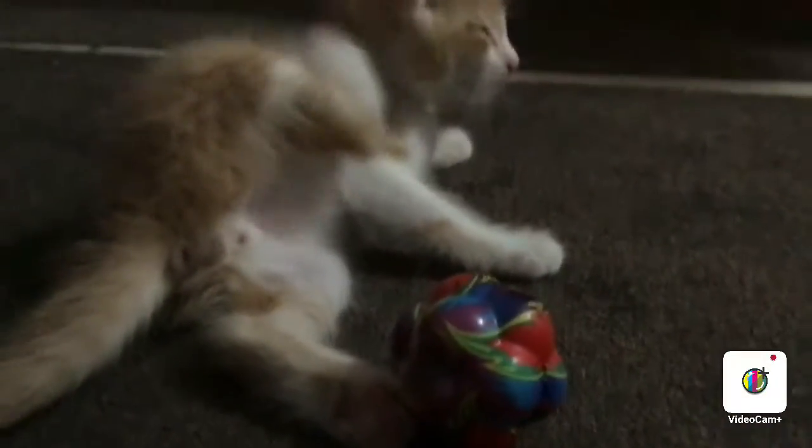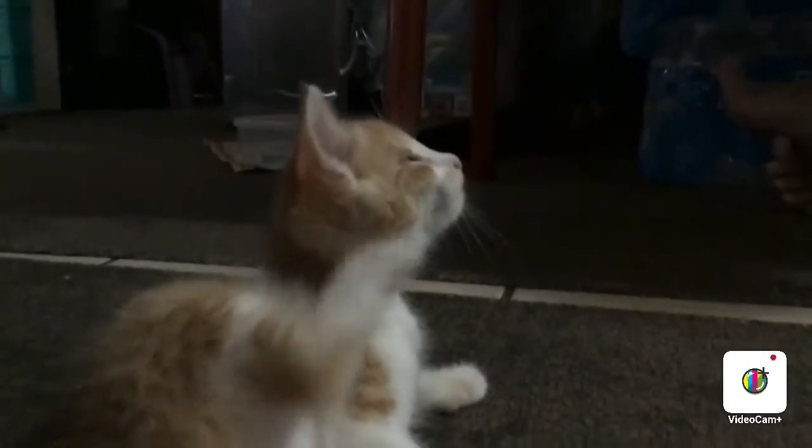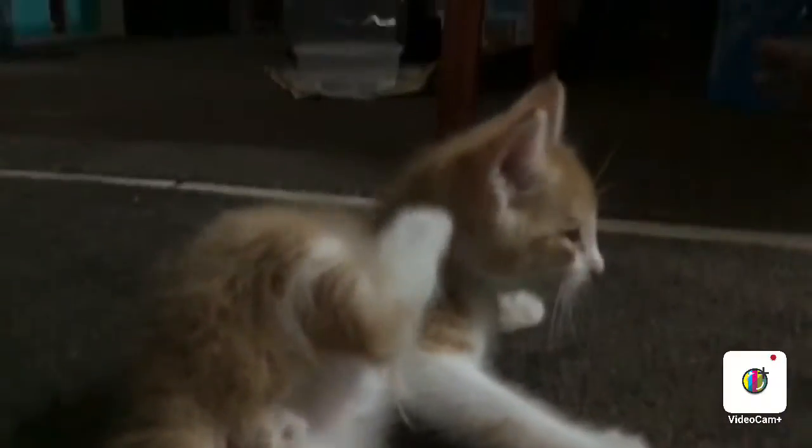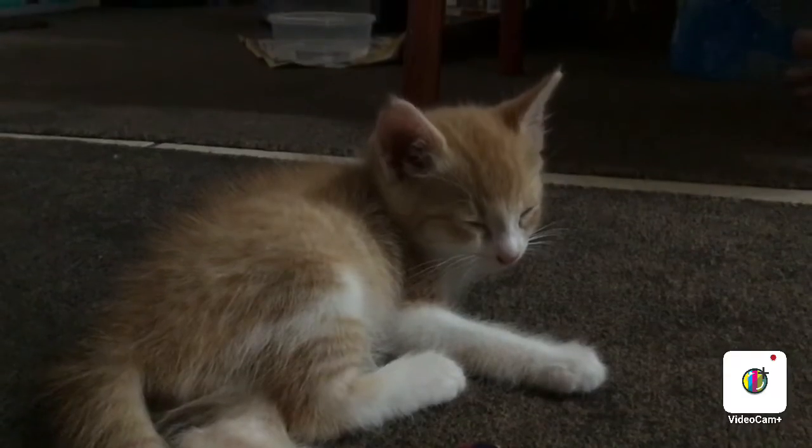So she's on the floor right now, just chilling. So this is her ball, right there. And this is my kitten. She's 2 weeks old. Hello? And she's new. So she's awake now. And now she's still sleeping, guys. Guys, so she's over here.